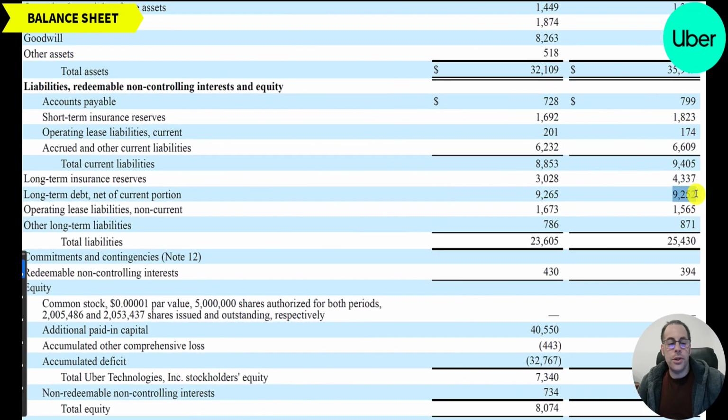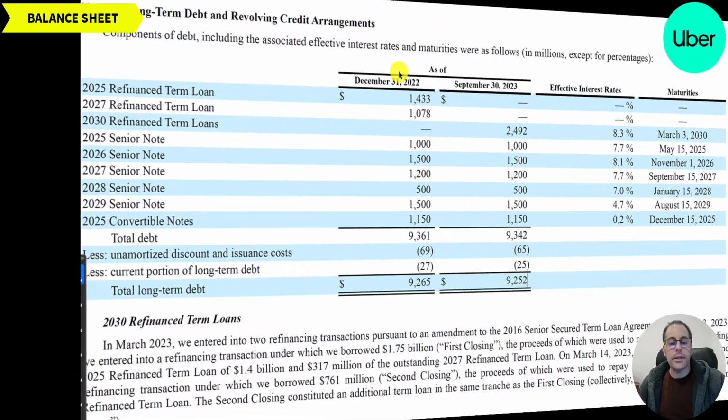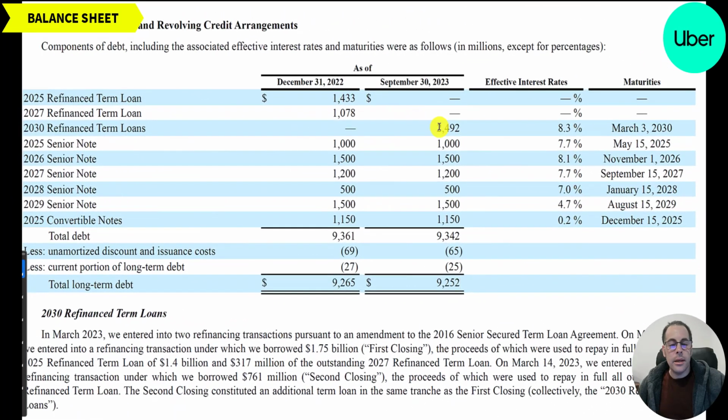They have $9.2 billion of long-term debt. Here's a breakdown of the long-term debt. $2.5 billion is due in 2030. That has a high interest rate of 8.3%. $1 billion due in 2025, an interest rate of 7.7%. $1.5 billion due in 2026, 8.1% interest. So they pay a high interest rate on their debt. This one is low, 4.7.